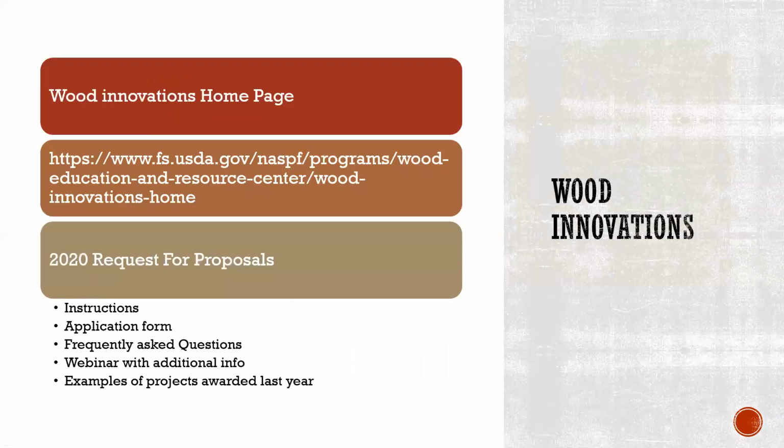Okay, all right, so at the Forest Service, we have a Wood Innovations homepage. That's the web page, and that has the information for the Wood Innovation Grant. If you go to that web page, there's a link that says 2020 requests for proposals, and when you click on that, you'll see the instructions.